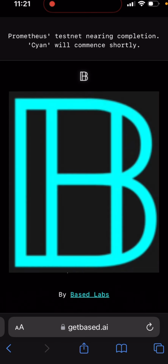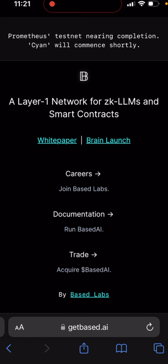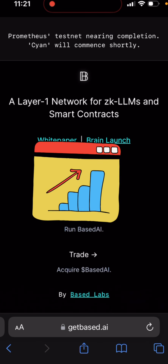And as we know, BasedAI is behind Pepe Coin, the OG. We're going to get into that in another video, but know that your Pepe coin, if you're a holder, is being burned, it's being used, there's a lot of utility behind it, and it's going up in value as this whole process is happening.